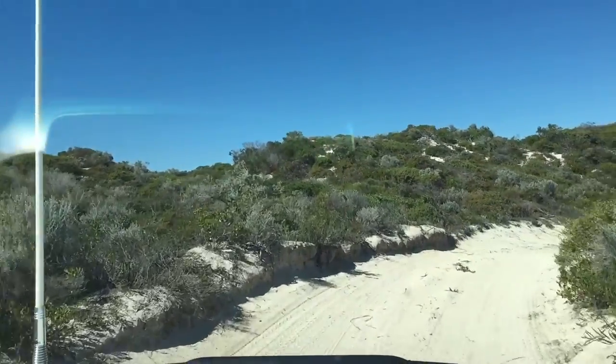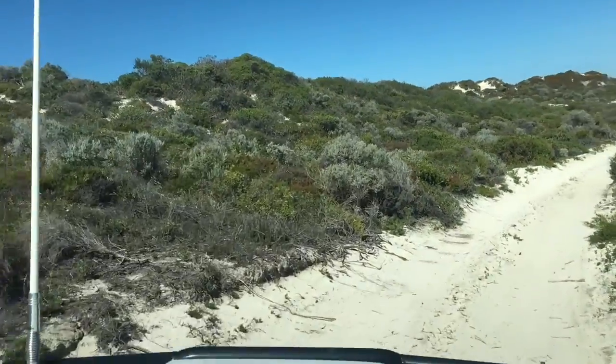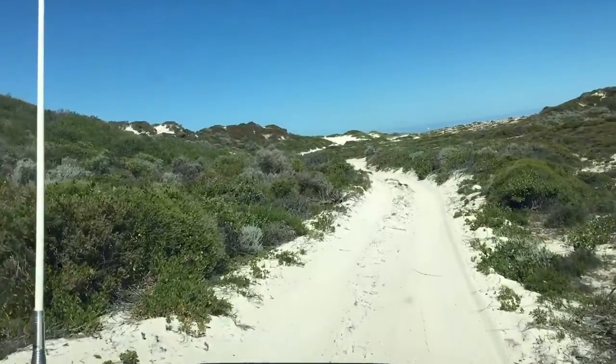Last time I was here for a week, I did go fishing, didn't catch a thing, but you never know. There's always fish in the sea, but you just don't know where they are.